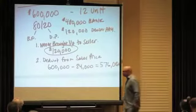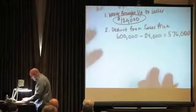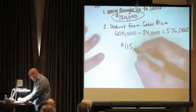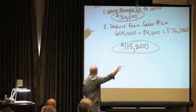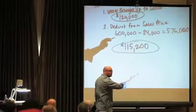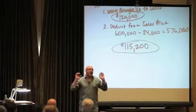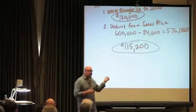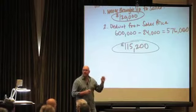Check this out, though. So at $576,000, you're still required to put 20% down. What's 20% of $576,000? 115,200. So you've lowered your down payment from 120,000 to 115, and you feel really good about that 576 price. That's how the average investor does it. This is how I want you to do it from this point on. Are we clear with that? Okay? And if you meet people that do it one of these two ways, that's okay. Say, hey, good job. Great job on that price, buddy. Here's how I want you to do it.